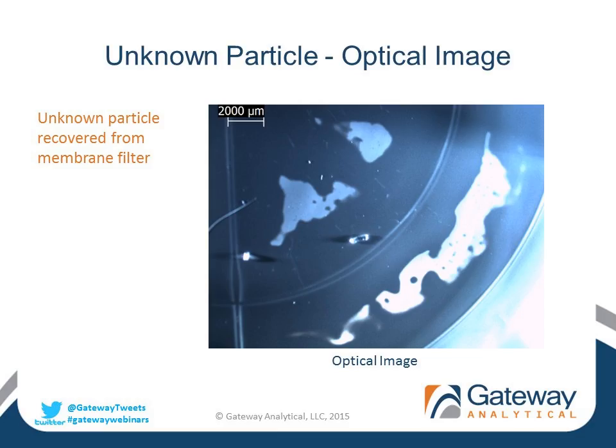So here's an example, a very common example, an unknown particle on a filter membrane. You can see it's clear. It's this little guy right here, in case that's not clear. It has kind of rounded edges. What could it be? Well, by trying to manipulate the particle, you can tell that the texture is not hard, so it's probably not glass.